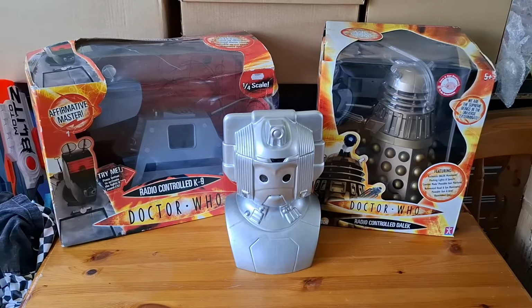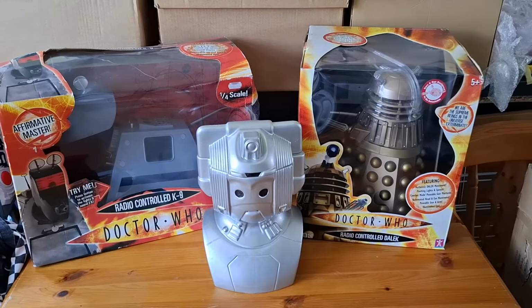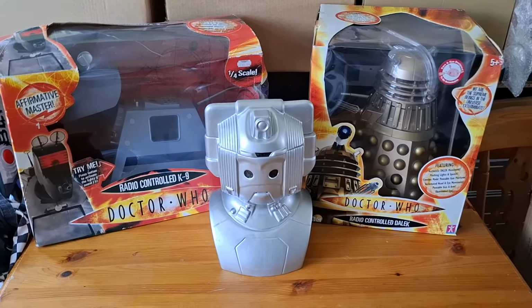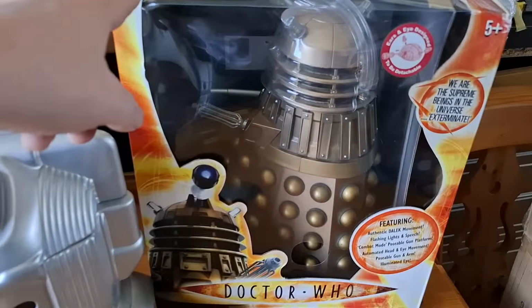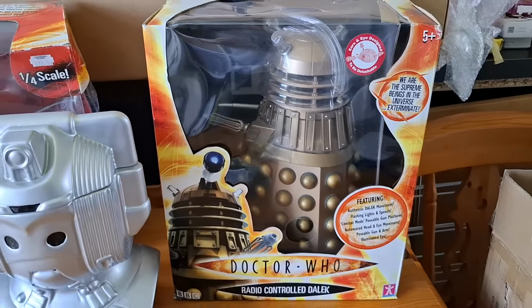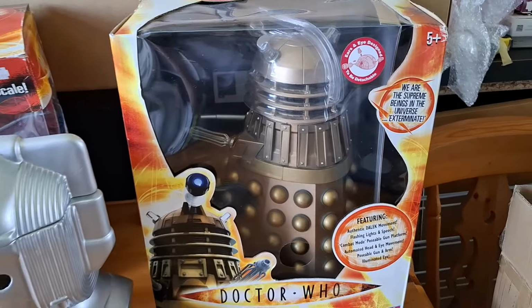But what's cool is I was literally in the car waiting to pull out, and my partner Jess said just get out and go, because she knows how excited I get when I go to car boot sales. Basically, I saw this Dalek on a stall. Now these are the remote control Daleks. They're about 12 inches. They're very cool. Same sort of scale as an Action Man, if you will.